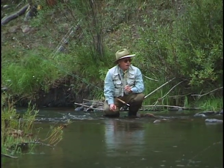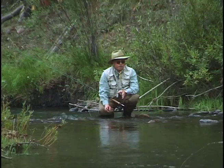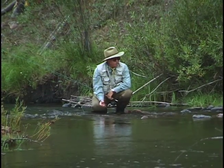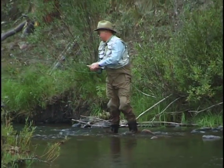I switched to two flies. I've got a grasshopper almost acting like a strike indicator and a little nymph drifting below it. Drifted through this one hole and it went under. I think he hit the nymph. Cast again and he hit the grasshopper. So that was really fun.